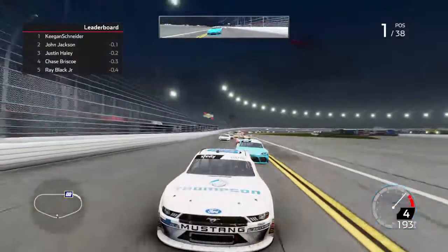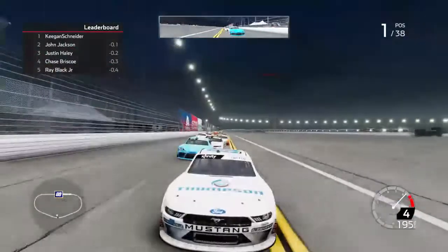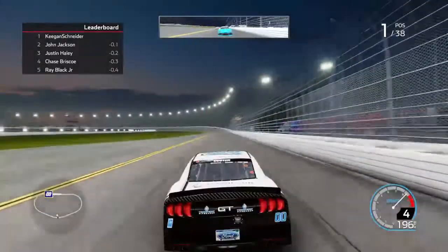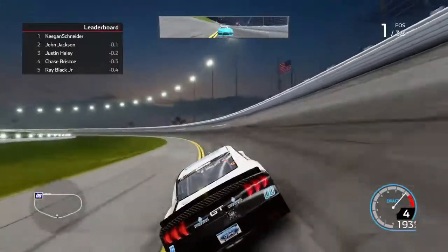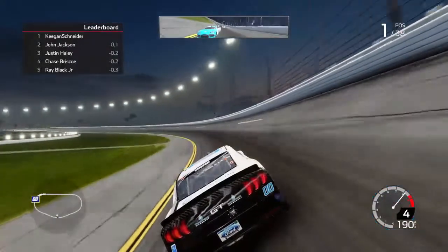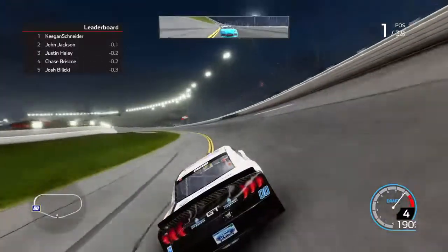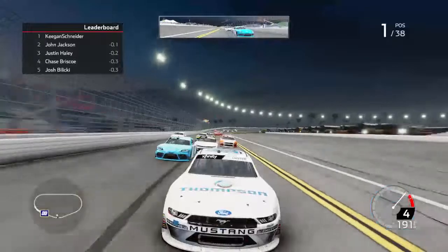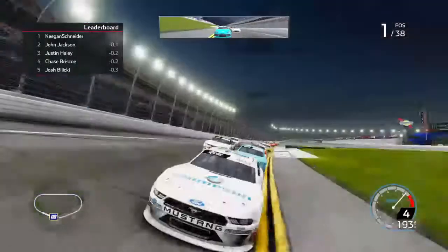Justin Haley, Chase Briscoe just behind him. Ray Black Jr. now into the top 5, trying to get the outline started. You can see, and now slowly, guys starting to work up to the top again. Oh, a little bit of a mistake there. Able to hold on to the lead for the moment, but you can see the outside line slowly working. They keep moving up there, and that's leaving some room on the bottom.